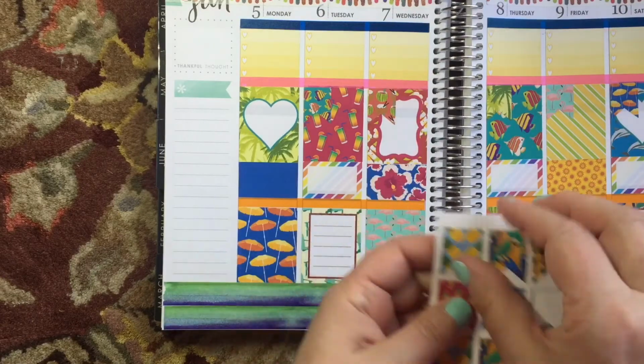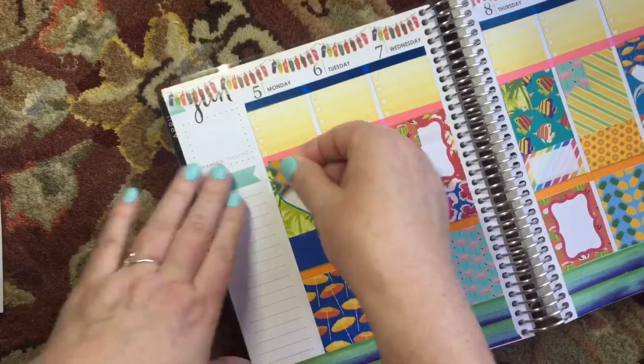Oh gosh, I really want to use, yeah, I think I want to use, there's just so many options here.